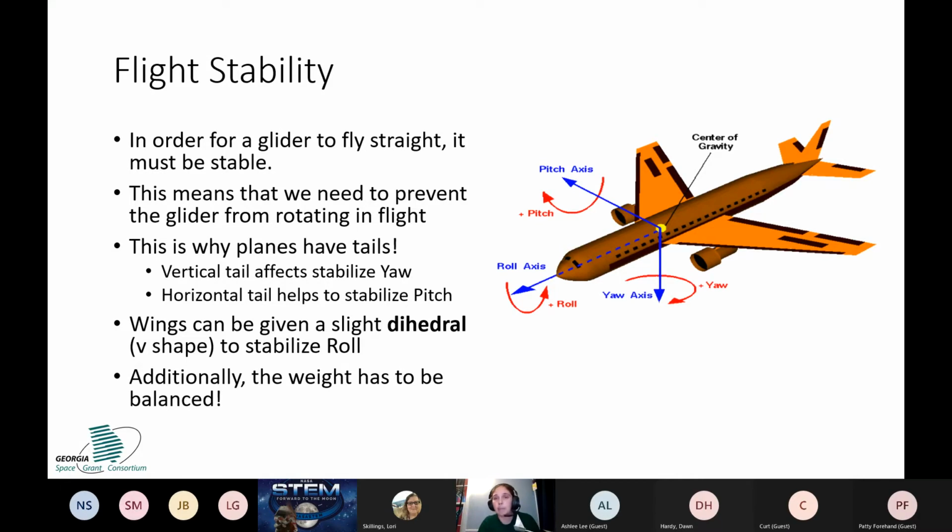The last thing that has to happen for an aircraft to be stable is the weight has to be balanced. So you can imagine if there was a big weight on one wing, it's going to roll to its side and it's going to crash into the ground. If you have too much weight on the tail, it's going to go tail down and fall out of the sky. If there's too much weight on the nose, right, it would go nose down. So getting the weight well balanced is a huge part of stability.